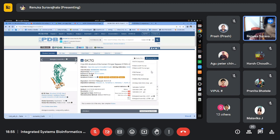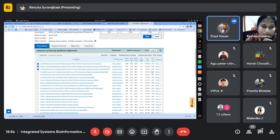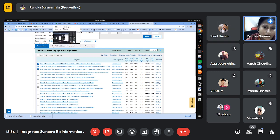Any questions, please? Ma'am, I have a question. While choosing the target sequence, we have to first take into account the percentage coverage. Yes. If we don't find 100% similarity, then we can go for the maximum percentage, right? Yes. And after that we have to select the resolution, minimum or high. I'm confused, if it is 2.7 or 3.1, which one should we choose? 2.5. The lower, the better. The lowest, the better. Okay.